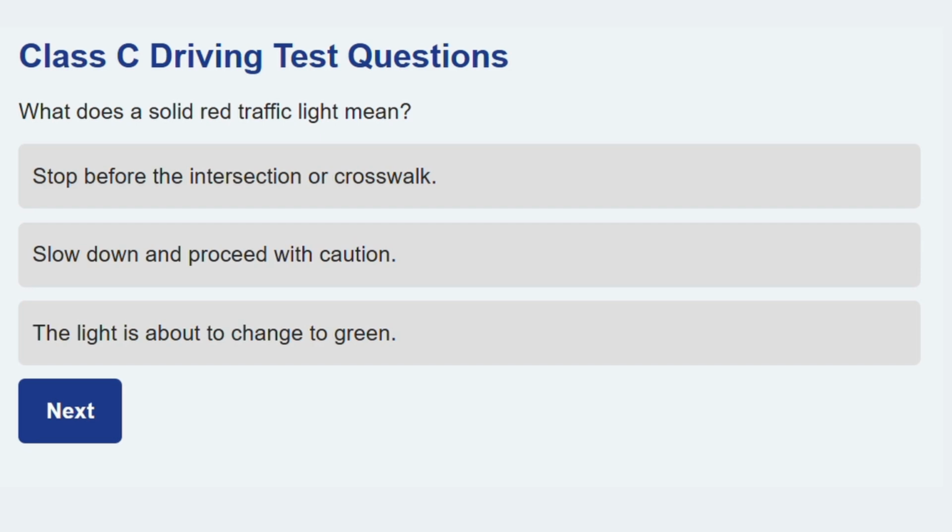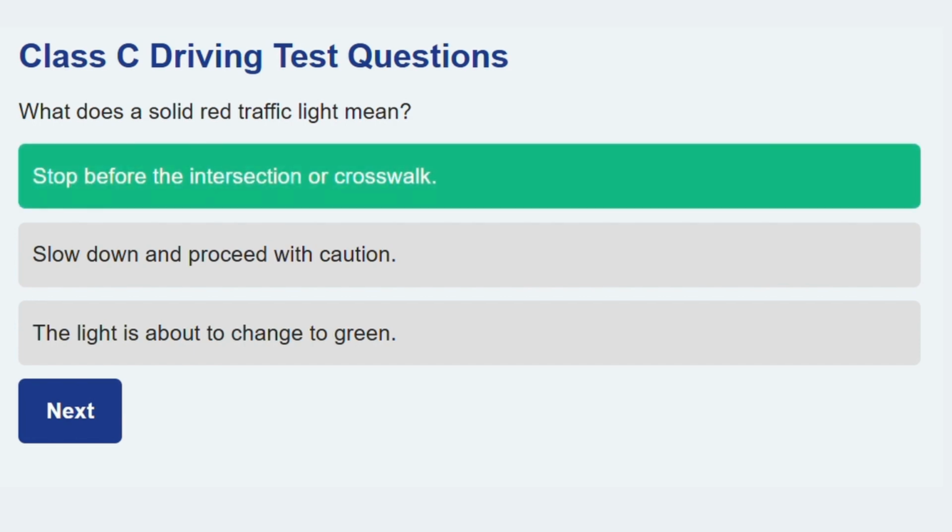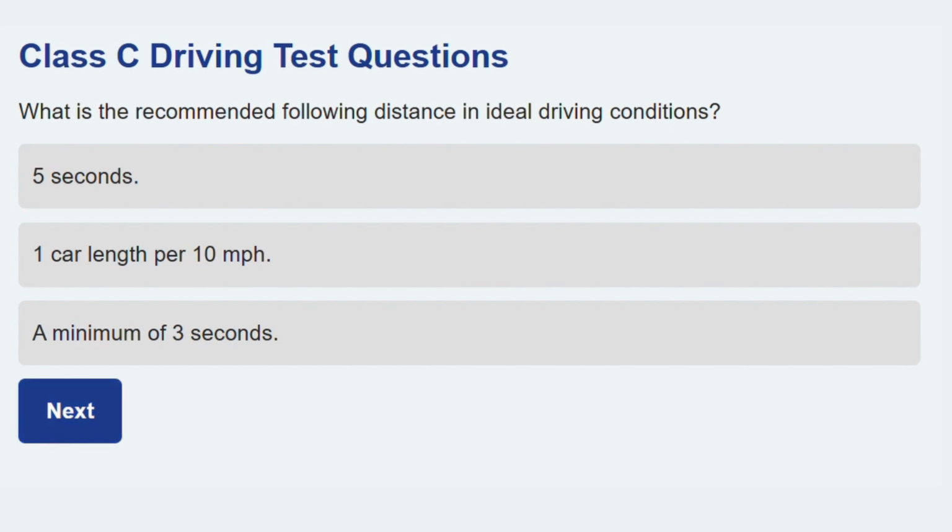What does a solid red traffic light mean? Stop before the intersection or crosswalk. You must remain stopped until the light turns green. Red, paused and ready.